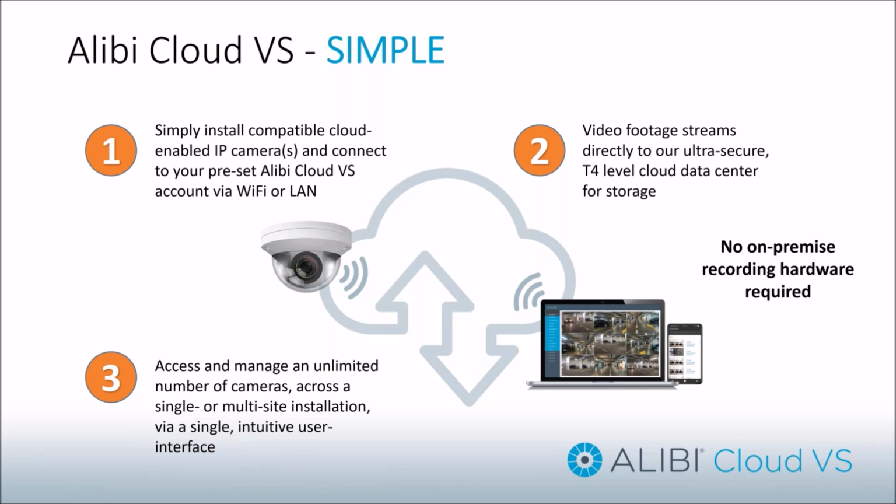And that allows you to then search on the network, discover the camera, simply hit add, and the camera then starts to communicate directly with the servers up in the cloud. That footage is directly streamed. It's starting to store right away as soon as the camera is added, and then all of your access is done through either those two access points, either the desktop client or the mobile app. There's no on-premise recording hardware required for this solution. There's also no additional communications gateway to get these cameras up and running, so it's a pretty simple install.